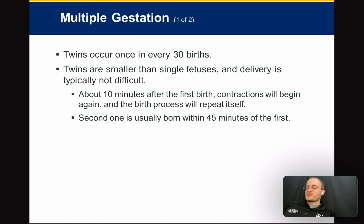Multiple gestations. Twins occur one in every 30 births. Fun fact, I have an identical twin. Twins are smaller than single fetuses. The reason is there's not enough room in the uterus for two. So generally, twins are smaller and or premature. Like, I was born at 33 weeks. Babies are born early when there's multiple gestation, multiple babies cooking in the womb.